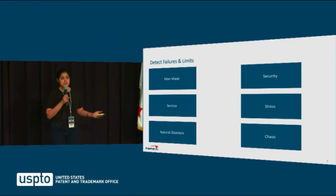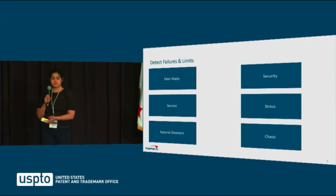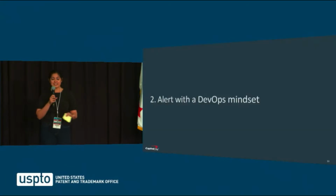For example, what's our DNS limit? What's your network limits? What's your service limits? If you don't know these things, then this is your homework assignment to go figure them out, because I guarantee you, you'll have a failure with them at some point.